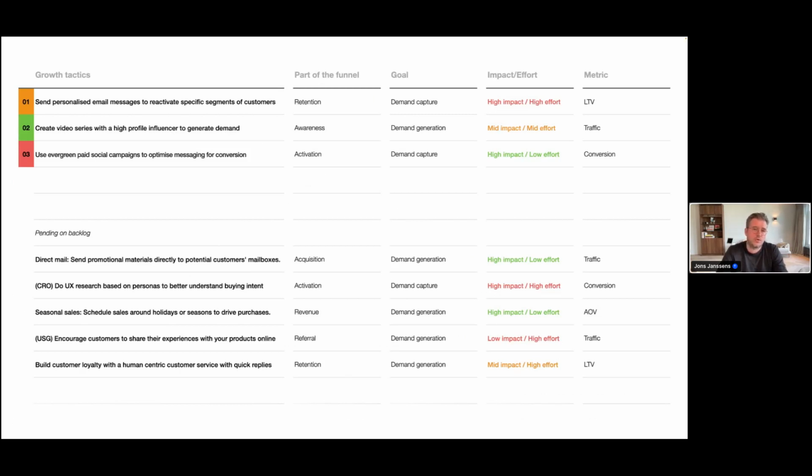And then you also list the specific metric that you're after. So either lifetime value, traffic, or conversion. And in this way, you really create a structured way of working, where you can keep adding stuff to your backlog, and then say, hey, now this is something that's relevant. We have a bit more time and budget available. Let's add this new tactic and let's work on this together with our cross-functional team.